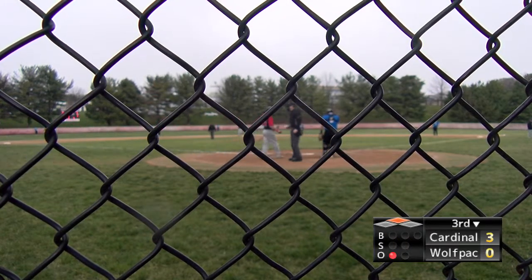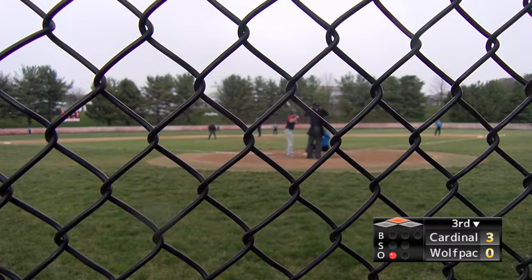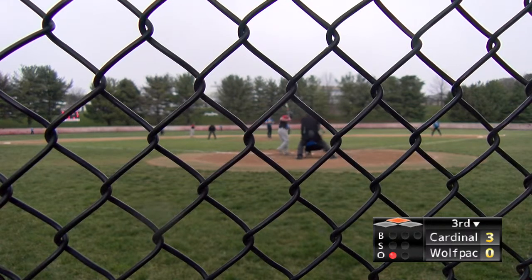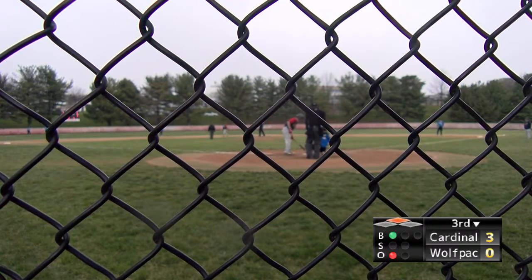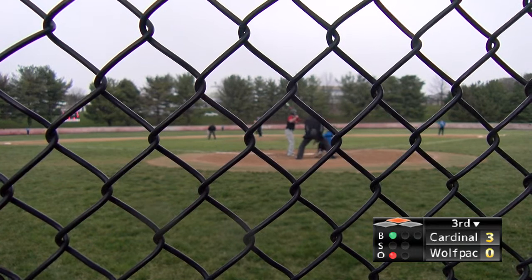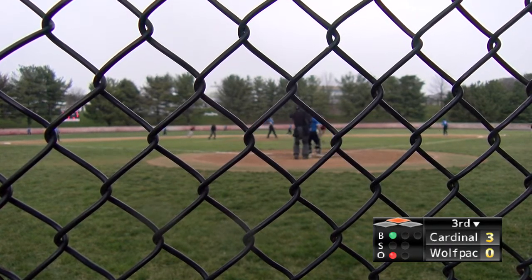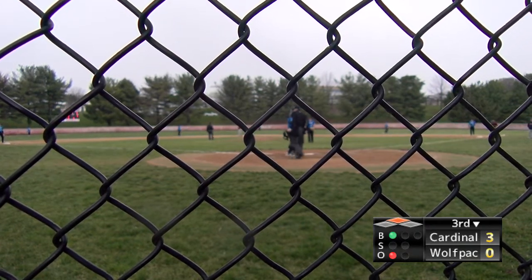will head to the bench as Jordan Brock comes up next for Catonsville. High pitch, a little close to getting Brock in the midsection. That'll be ball one. The wind really picking up here. Brock knocks that one into right field. It leaves the park, but it's foul. That'll be strike one.